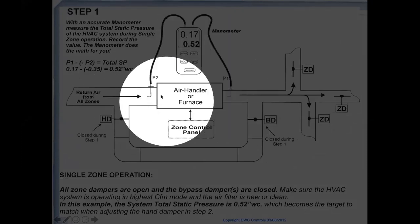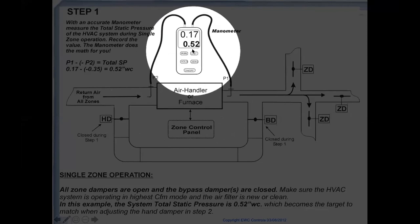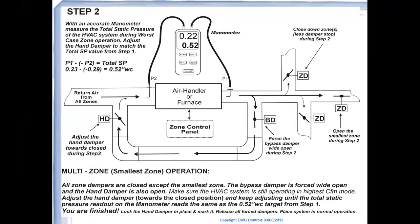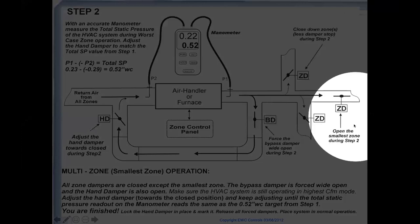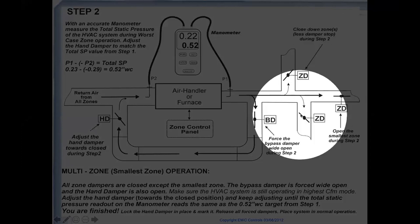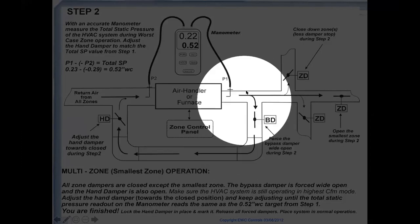So I have the unit running up in high speed. I have my dual port manometer. It's giving me my external static pressure. That external static pressure, I'm going to write it down, put it into memory, put it in my phone, because I'm going to use that external static pressure to balance the bypass duct. Once I have the external static pressure, I now have only the smallest zone open, have my other two zone dampers closed. I have my bypass completely opened up. I want to take it out of play. All I'm doing is balancing this duct.